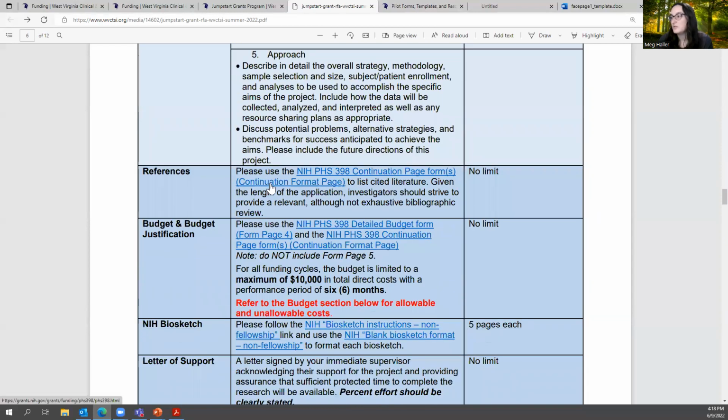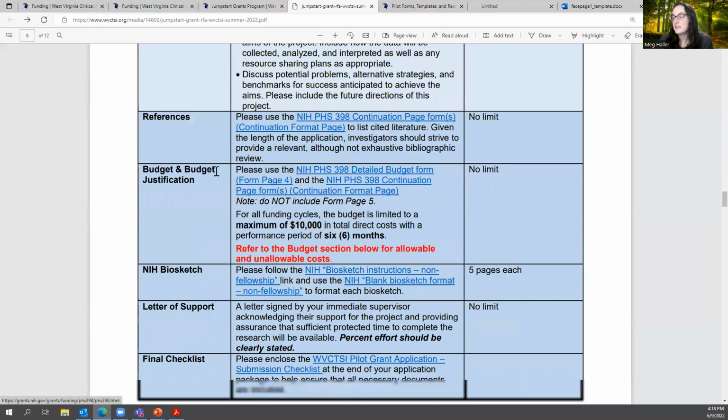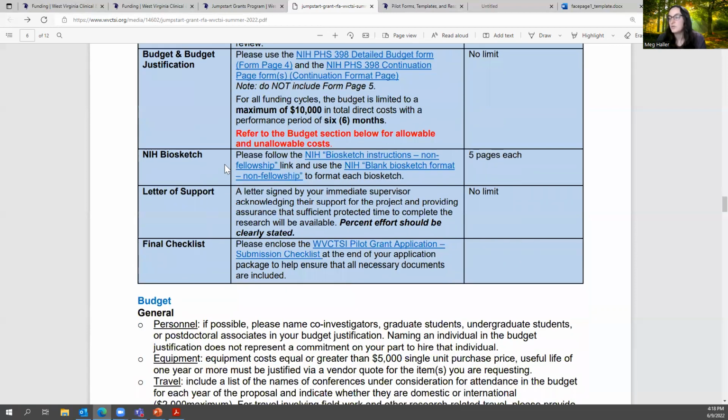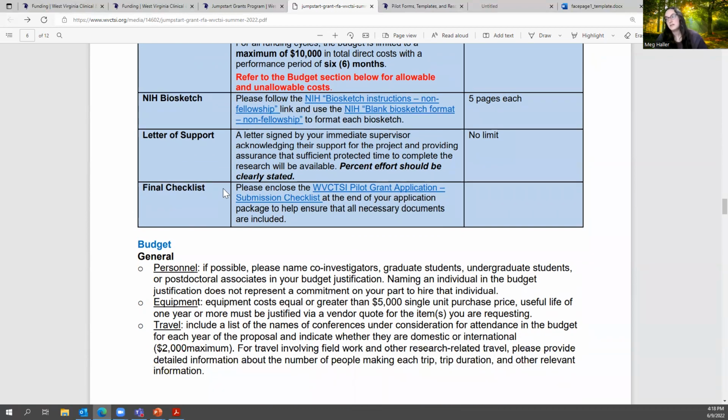For references, you'll use a continuation page. Like I said, with the budget, you'll use that budget form and the form page 4, and then you'll use a continuation page for your budget justification. You'll include all bio sketches. You'll include a letter of support by your immediate supervisor, acknowledging their support for the project and providing assurance that sufficient protected time to complete the research will be available. Percent effort should be clearly stated in this. If you're doing an Open and Launch, you're required to have at least 10% effort.